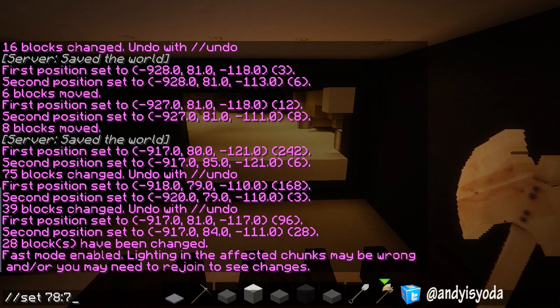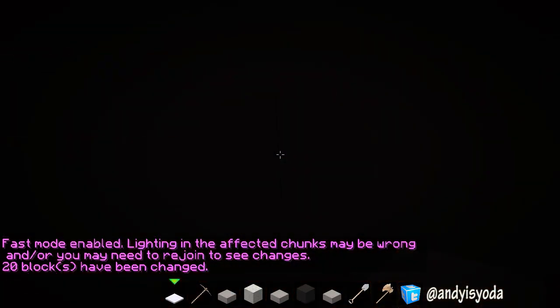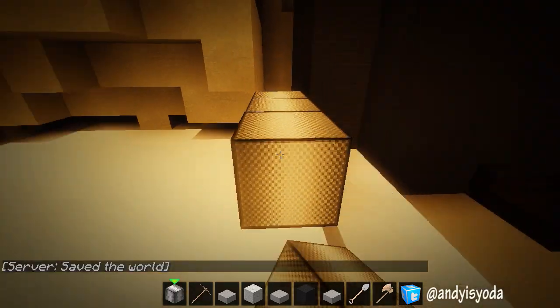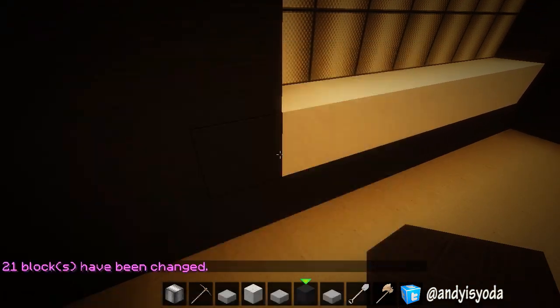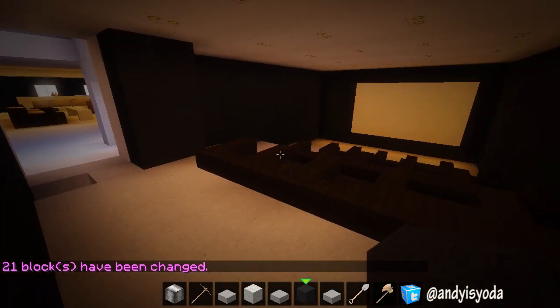Right, I'm setting that to 78.7, which is stacked layers of snow, and sorry about the video there, just fell down out of the map. And what I want to do behind these rows of snow, which just disappeared, is put some glowstone. So cutting quickly there and putting my snow back there, you can see the finished cinema.